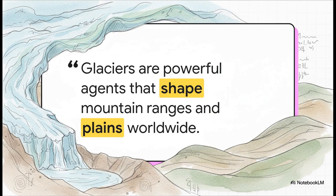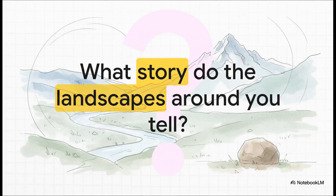The landscapes they leave behind aren't just pretty to look at, they're stories. And once you know the language, you can actually read that story. You can see the history of ice and time just by looking at the shape of a valley or wondering how that one giant rock got there. So really, the world is just one giant art gallery, and the artist was a slow-moving river of ice.